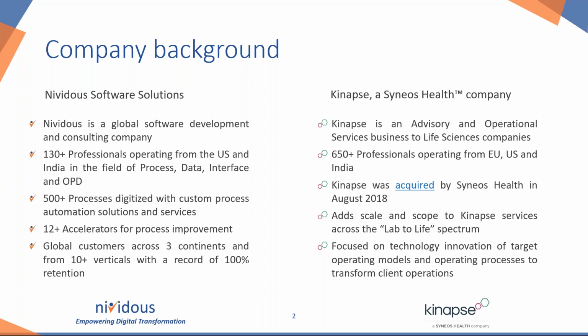Talking about Canapps, now a Seniors Health company, is a leading advisory and operational services provider to the global life sciences industry. Headquartered in the UK, the company has over 650 employees located in Europe, India, and the US. Founded by professionals from the biopharmaceutical sector, the company provides its services across the full clinical and commercialization lifecycle. The company collaborates with its clients to improve the lives of patients through a unique advise, build, and operate delivery model. That was a quick overview of both the companies.